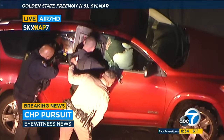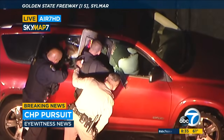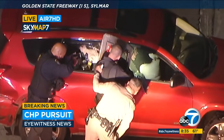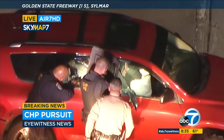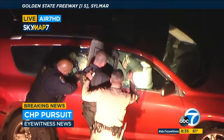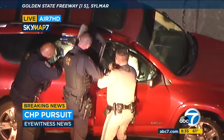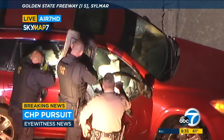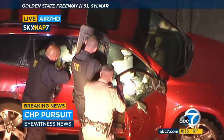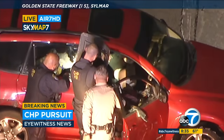CHP making communication with the driver. And I'm not sure which agency those other two officers are with. That officer in the tan there, that is the California Highway Patrol. I'm not sure. Oh yeah, it looks like that's CHP canine units that are the ones that have the shield up there. So CHP canine units and another unit there. So 3 units in this arrest team as they communicate with the driver.